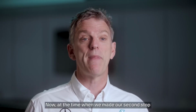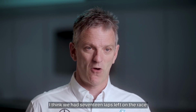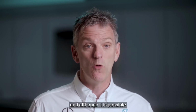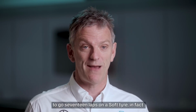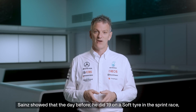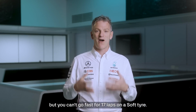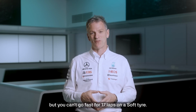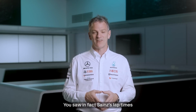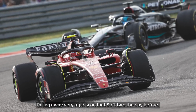Now, at the time when we made our second stop, I think we had 17 laps left on the race. And although it's possible to go 17 laps on a soft tyre, in fact, Sainz showed that the day before, he did 19 on a soft tyre in the sprint race. But you can't go fast for 17 laps on a soft tyre. And you saw, in fact, Sainz's lap times falling away very rapidly on that soft tyre the day before.